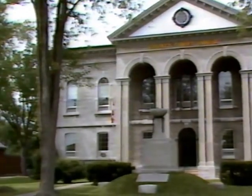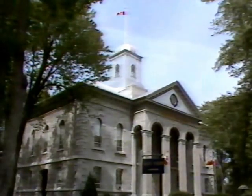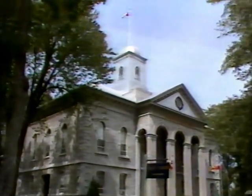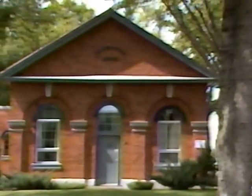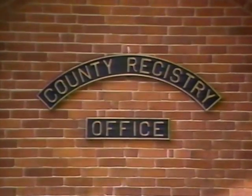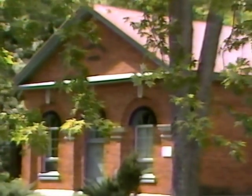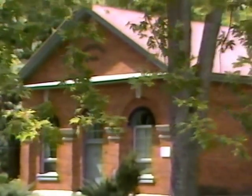As a county seat, the town enjoys the presence of such buildings as the courthouse and jail. Constructed in 1864, they were built entirely of local limestone. Today, the jail is home to the county museum. The county registry office, built in 1872, is another example of the community's commitment to preservation. All three buildings occupy a park-like setting and form an integral link to Napanee's past.